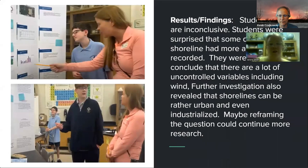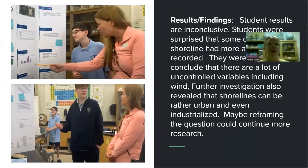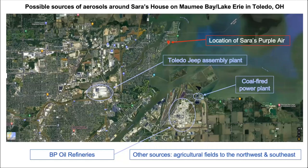So the students' results were inconclusive again here. They were very surprised that some of the shoreline's collection days had higher amounts of aerosols than the urban areas. They were just really convinced that the landlocked area was going to have more aerosols. But I think they made an assumption that landlocked areas are just more urban than shoreline areas. So we had conversations with them about how a shoreline area can be urban and can even be industrialized. And Sarah, who's in this picture, even sent the kids a map showing her area and showing how there are some possibilities of industrial pollution near her house.